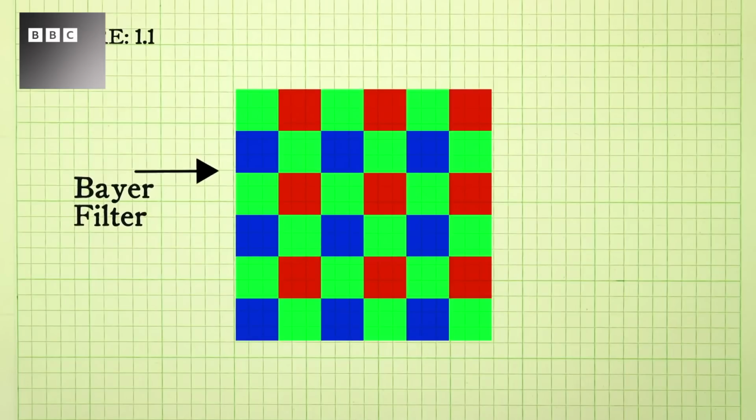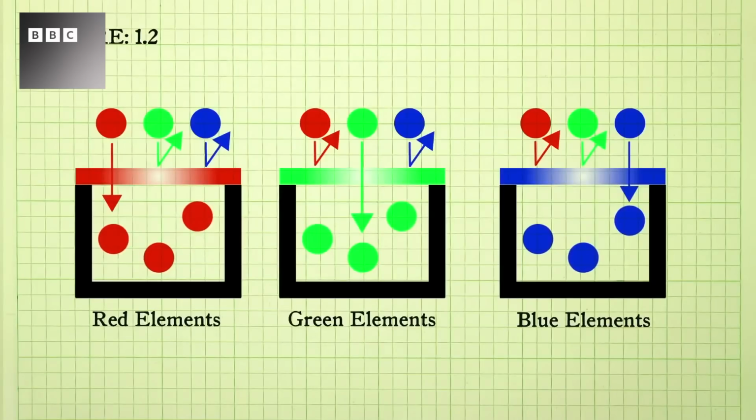There are different ways of doing this. Some expensive cameras will employ 3 different filters, but most CMOS sensors will use what's called a Bayer filter. This is a grid of coloured filters that sits over the sensor with red, green and blue elements over individual pixels, and they will only allow their respective light colour through. Because the human eye is most sensitive to green light, which largely determines how bright an image looks, there are twice as many green pixels as red or blue ones.